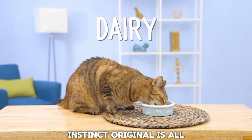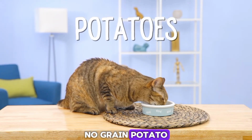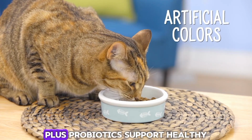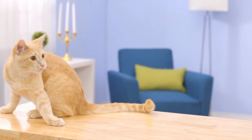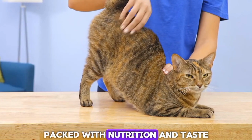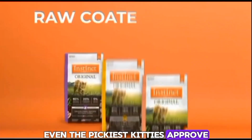Instinct Original is all about natural goodness. No grain, potato, corn, wheat, or soy here. Plus, probiotics support healthy digestion, and omegas keep your cat's coat looking fabulous. Each kibble piece is like a little flavor bomb, packed with nutrition and taste. Even the pickiest kitties approve.